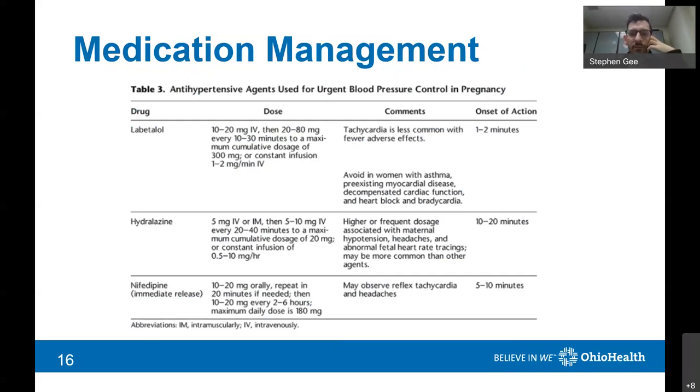And then the other medication that we'll use is instant release nifedipine, which probably wouldn't be available to you on an EMS unit, but may be available in the emergency department. And that's an oral pill that works rapidly. And we usually start that at 10, and you can increase it to a 20 milligram dose if needed. So those are the three medications, labetalol, hydralazine, and nifedipine, that we use in acute hypertensive urgency in pregnancy.